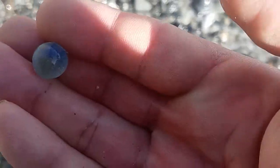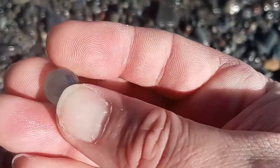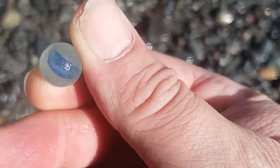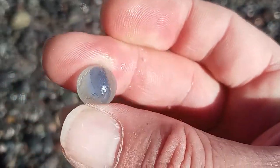That's what I see in there. Tiny baby, beautiful. Oh wow. Look at that. Tiny marble. Just gorgeous. I love it when they're small like that. You know they've been in for a long time.